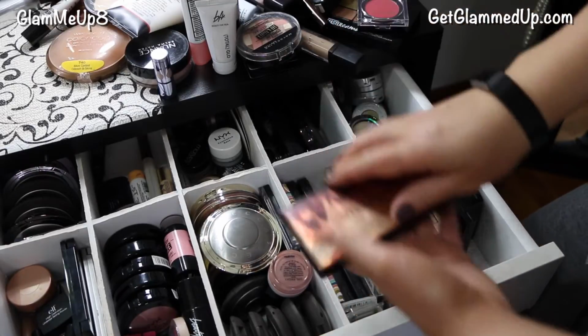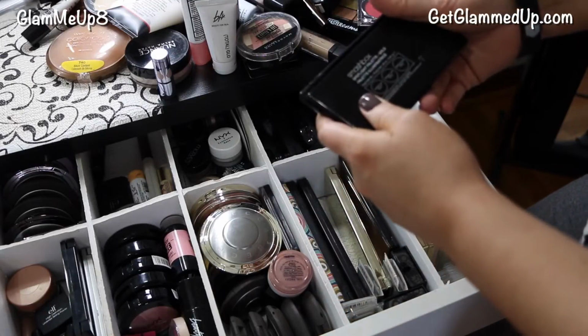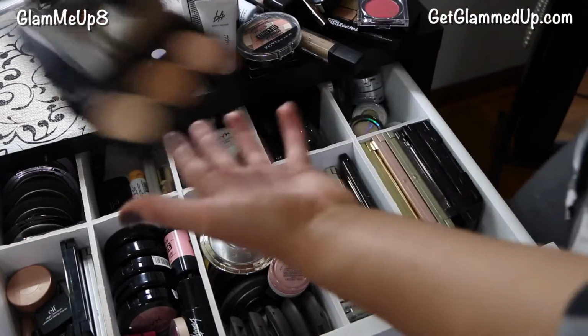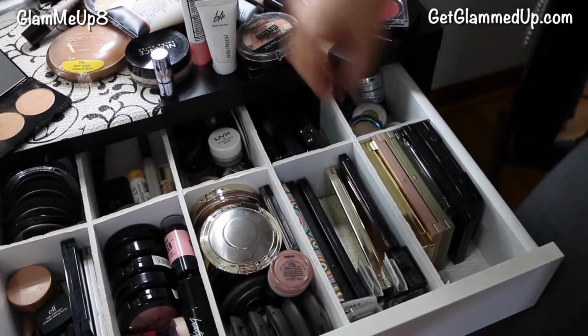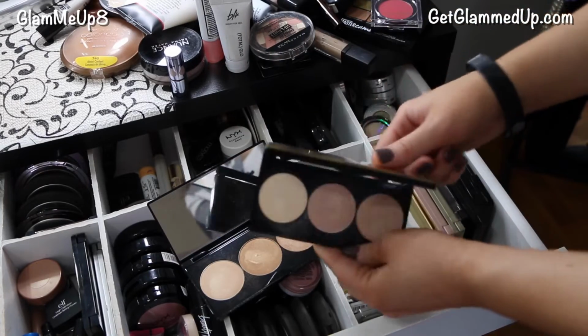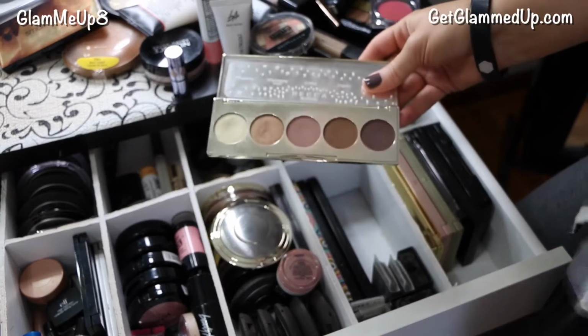All right, first one I'm pulling out, Smashbox. Love these. But do I really need them? Aren't these from the Casey Holmes collection? I think they are. Let's keep one. Let's pick one. I don't need both of them. Man, they're so pretty. That's more for darker skin, and I have a lighter skin tone, so I should keep that one. Love this from Becca.